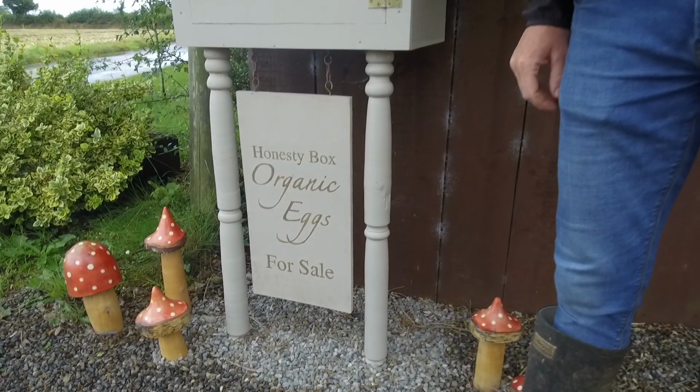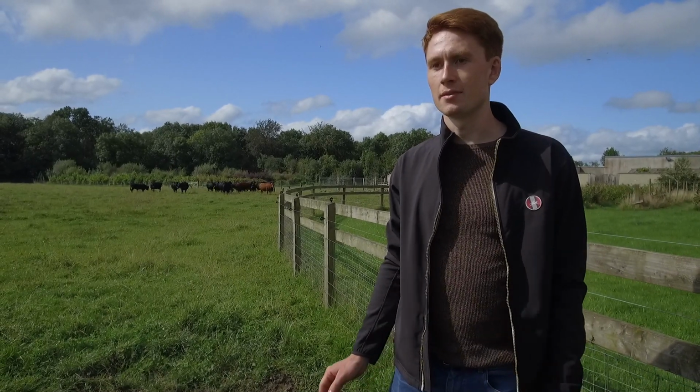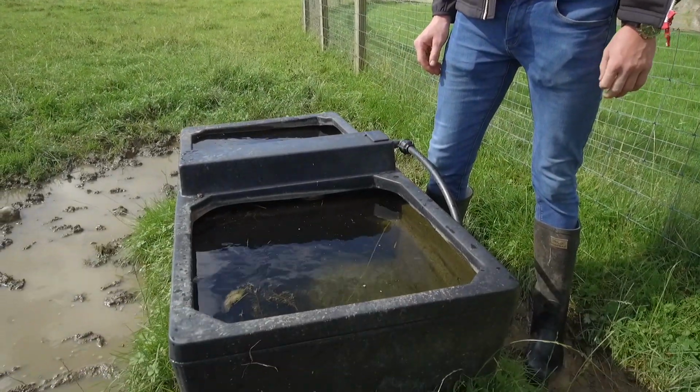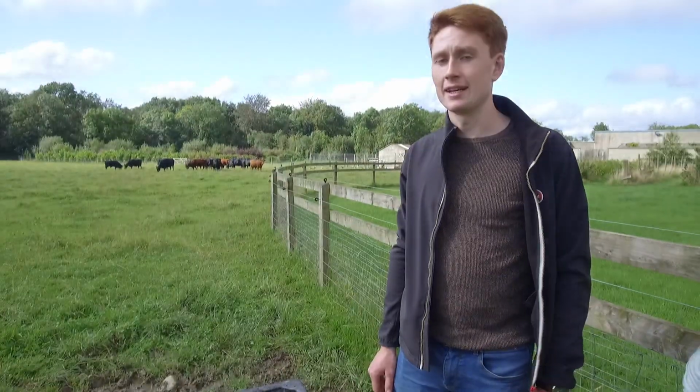So as a natural method of disease prevention, parasite prevention, we keep goldfish in all our drinkers. They eat things like midge larvae, fly larvae, keep the water really clean as well, and it's a natural way of doing that.